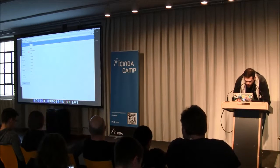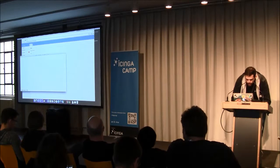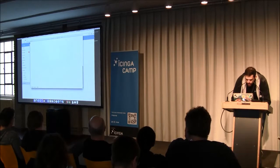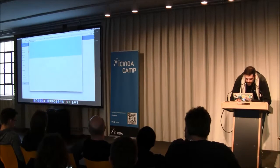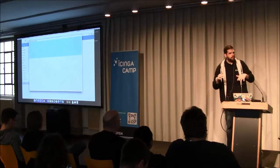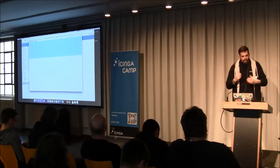Okay, that's it for here. Then I'll show you a little bit of the CLI. Okay, so the Icinga CLI, I told you before, is built on top of the same framework, so all the database resources, users and stuff like that is the same foundation.